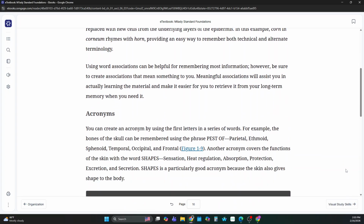Using word association can be helpful for remembering most information. However, be sure to create associations that mean something to you. Meaningful associations will assist you in actually learning the material and make it easier for you to retrieve it from your long-term memory when you need it.